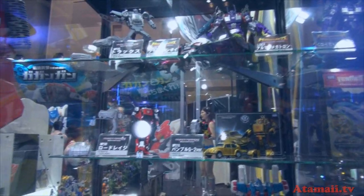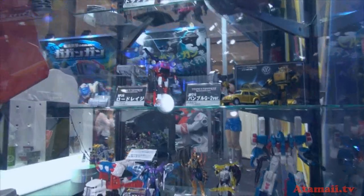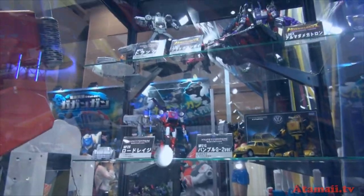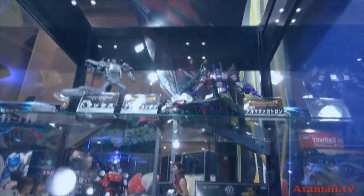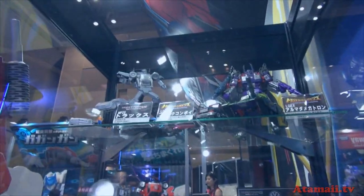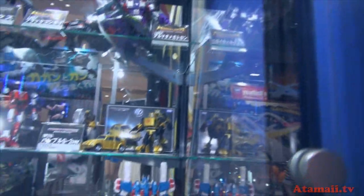Over here, we're not sure what this is. If you guys know, let us know in the comments. I'm not saying it's Soundwave, but I'm not sure. And then up here we've got another, I've got nice photos of these too. And then this one, the tank and the trucks. These are all very nice.